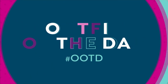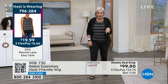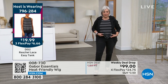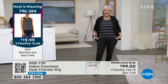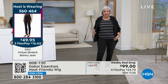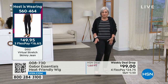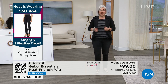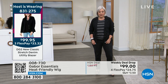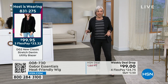And by the way, the outfit of the day is what I'm wearing. Coming up in my third hour, I've got DG2. I've got the tank that I tucked in under this layer, $19.99, in three colors too, black, white, and navy. Then the jeans, finally back in stock, the skinny virtual stretch jeans from DG2, $49.95. And this really great blazer, also from DG2, is $99.95. So that's the whole outfit of the day.